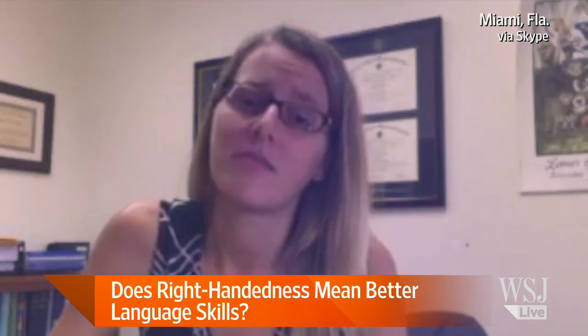So these children that are showing these early preferences, are they more advanced in anything else down the line or just language? And did you notice any gender differences? First of all, we haven't seen any gender differences. We did look at that. Sometimes when you're dealing with handedness data, you do see less of a right hand bias in males. But in these data, the boy and girl infants did not differ.